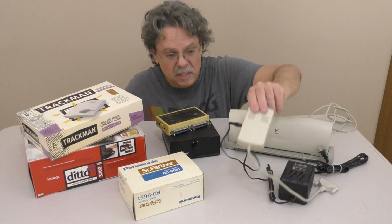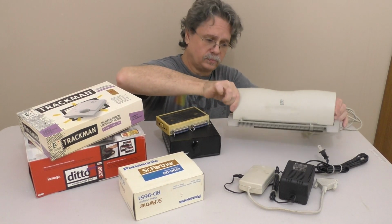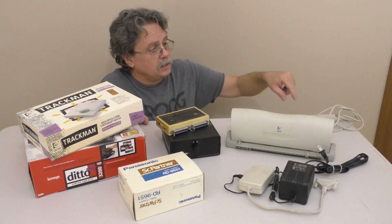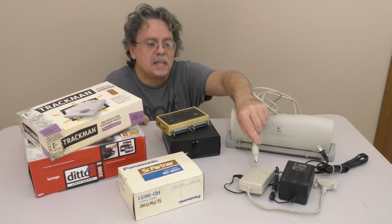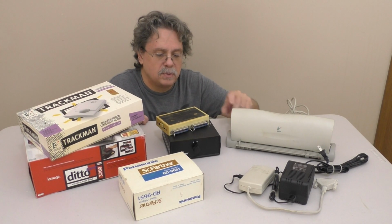I first found this little parallel port adapter and puzzled over what it was till I came across this, which is a Logitech single sheet color scanner. You would feed it in, I guess it would pop out the back. The plug here goes into that box, which plugs into your parallel port, and it still lets you use the parallel port for other things. I hadn't seen one of these before.